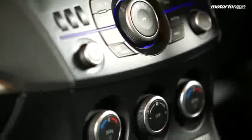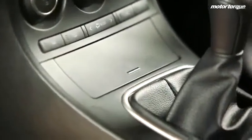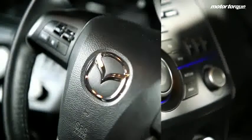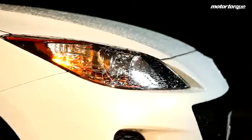The Ford Focus, VW Golf and Vauxhall Astra tend to get all of the plaudits and sales in the small family car market, but there are a host of other cars buyers can choose from in this sector, and perhaps one of the most underrated is the Mazda 3.